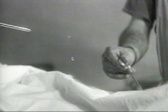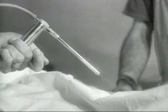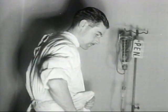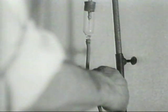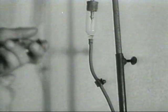At the end of the operation, more penicillin is used, this time as a powder dusted onto the wound itself. But this is only the first step in the battle against the germs which are endangering Nat's life. To keep them under control, penicillin has to be run continuously into his body.